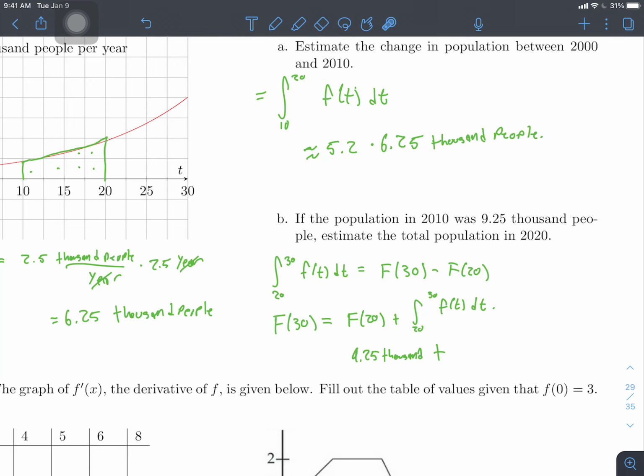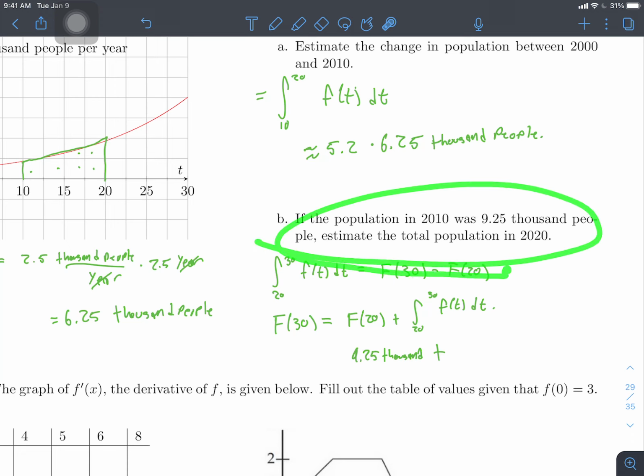Okay, this covers basically two of the ways that I can ask questions about this. The third way that I could ask a question would be to say the following. I could say something kind of like part B, only I could tell you, well, if the population in 2020 was a certain amount, and I know that between 2010 and 2020, the population grew by a certain amount, I could ask you, what is the initial population, right?